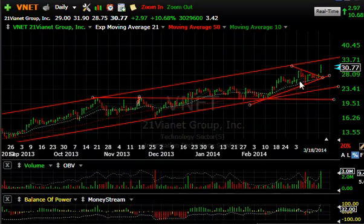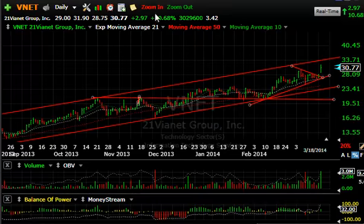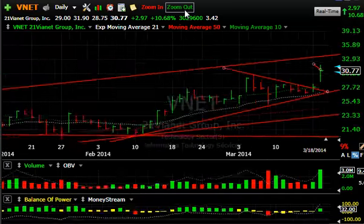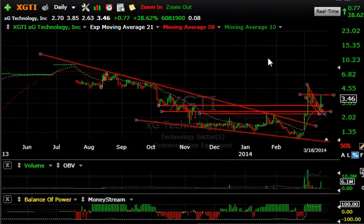VNet popped out of a wedge today, a little bit of a breakaway gap, traded 3 million, was up 10.7% or $2.97. Looking at the long-term chart, you'll see this is new all-time high territory. And I'm expecting now a little bit further upside, about 33 short-term, and then we'll see what we get beyond that. But it could be trending towards the mid-30s.